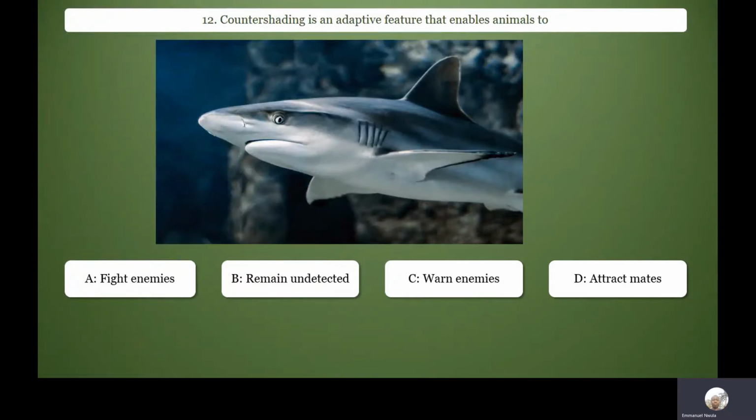Counter shading is an adaptive feature that enables animals to remain undetected. When you look at some fish, their ventral side is very lighter in color compared to their dorsal side. The dorsal side is darker. Okay, this is called counter shading. If an organism, maybe a predator or a prey, is looking at it from under the body, the lighter side will appear like it is looking at the sky. If another organism is looking at it from above the body, the darker side will make it look like you are looking at the mud, the bottom of the water body. So that camouflages the fish and makes it remain undetected.